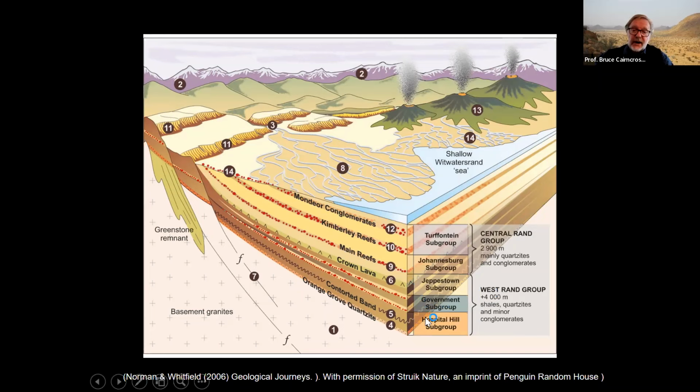So here's the West Rand Group here. There's the Crown lava. And that's been dated geochronologically. That's how we know how old the rocks are. And here are some of the reefs, Main Reef, Kimberley Reef, and the Mondeor. So this is the sedimentary succession. And notice here on the side, there's a fault. So there's been structure that has disrupted the whole succession after it was deposited.